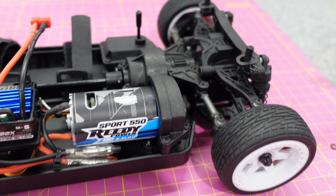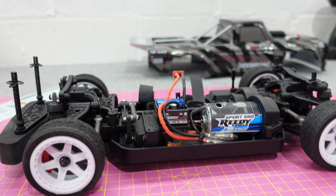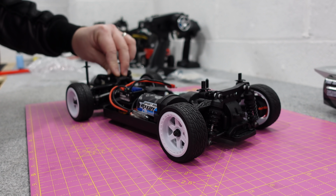And it does look well put together. It looks well made. It is priced quite high. And now I've had a closer look at it, am I going to cancel my order? No, I'm not. I want another one. I want one to keep in the box. So I am going to sort the suspension out before I take it out.